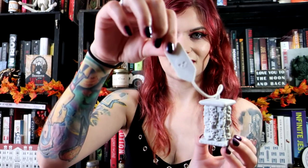But guys, this tea strainer. I mean, this tea strainer. This reminds me of As Above, So Below, like the Paris catacombs. It's so cool. It's got a little skull. Oh my God, I love this. Oh, there's so much stuff in this, guys.